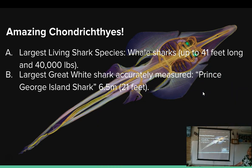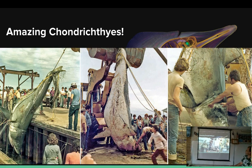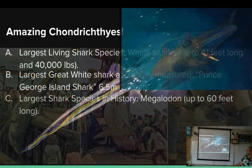The largest great white shark actually measured was the Prince Edward Island shark at 6.5 meters, or 21 feet long. This is him. Ouch, he's being thrown around. So that's the biggest shark that they ever accurately measured.